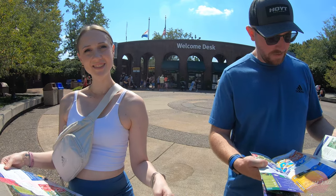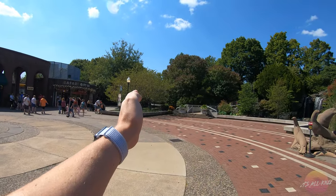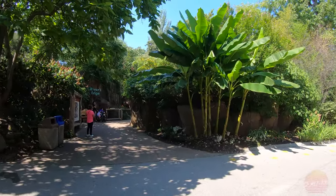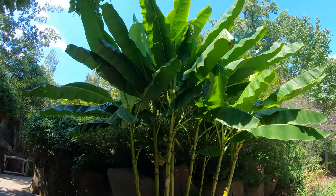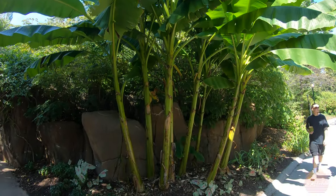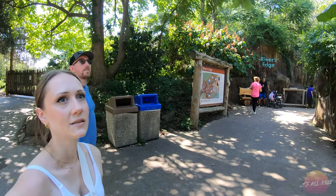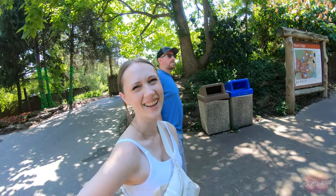River's Edge. All right, let's head to River's Edge. All right, let's do it. To River's Edge we go. Looks like ours at home. This thing's massive, holy buckets. My gosh. How do we grow our size? Yeah. A lot of water. A lot of plant food.